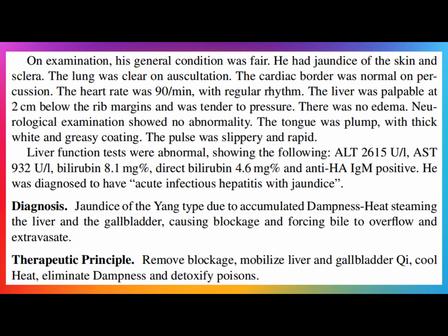Liver function tests were abnormal, showing the following: ALT 2615 U/L, AST 930 U/L, bilirubin 8.1 milligram, direct bilirubin 4.6 milligram, and anti-HA-IgM positive. He was diagnosed to have acute infectious hepatitis with jaundice.